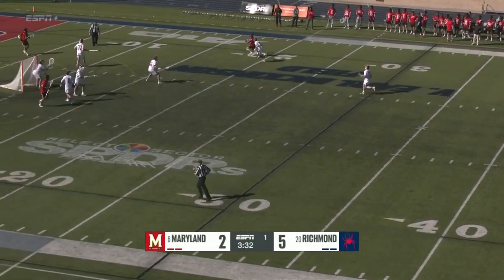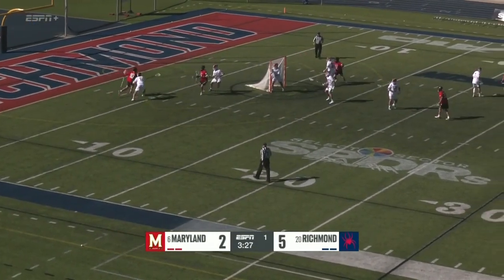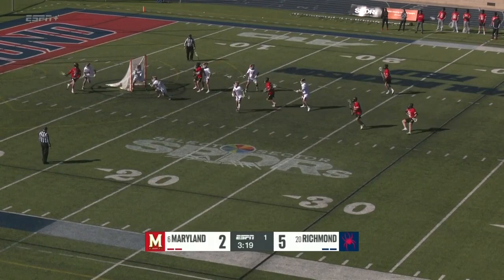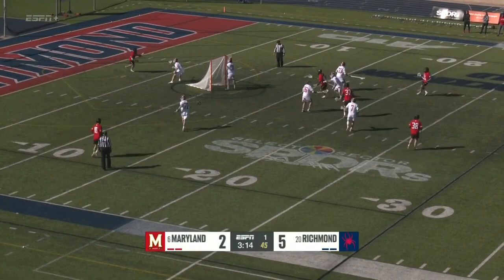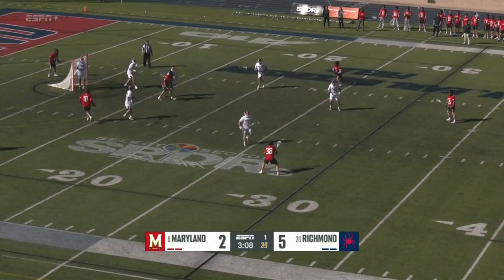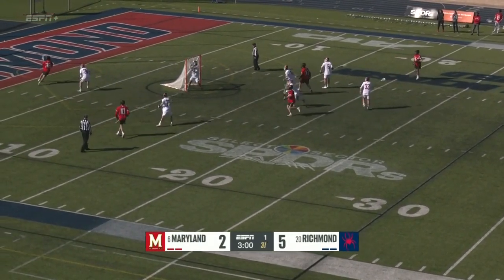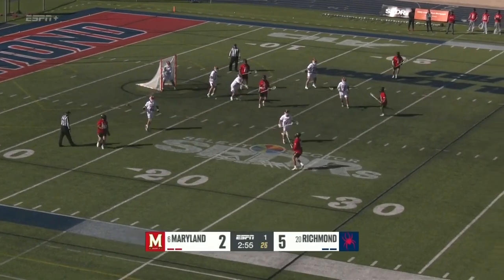So now Maryland has possession here off the Weirman win. Weirman coming in with 637 career face-off wins. I think he's just about 12 off of the Maryland record, is it? Well, 2 years ago in 22, Maryland was 18-0, undefeated national champions, and Luke Weirman was dominant. So he's had a great career, and he clearly is one of the best face-off guys in the country. I think he was a second team in the preseason. But he could clearly be the best guy.